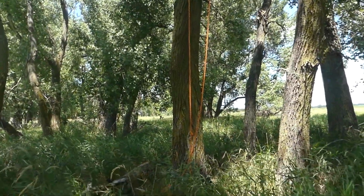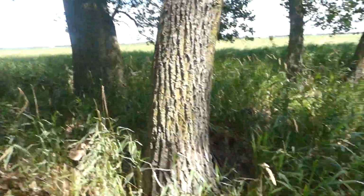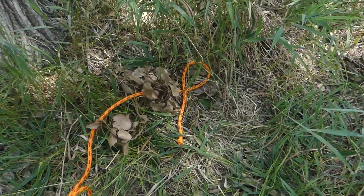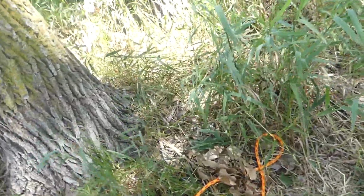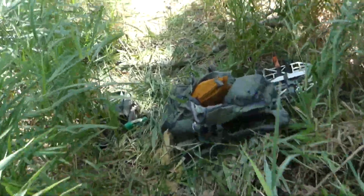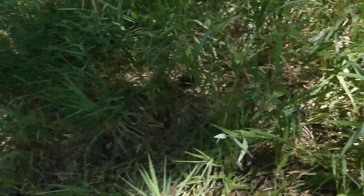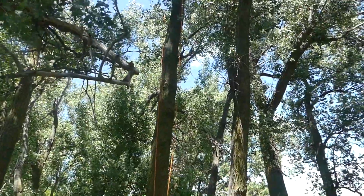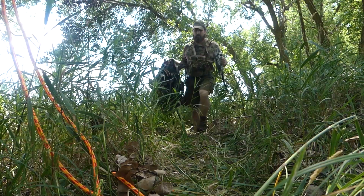I'm guessing that's an 80-foot rope, and we got basically like 6 to 8 feet left of rope, so not quite half, so it's probably around 30 feet. So that'll be a good climb though. It should be a good climb.